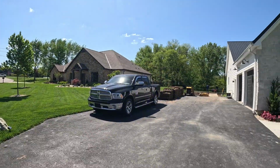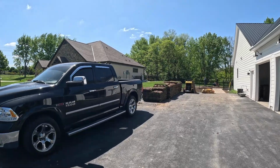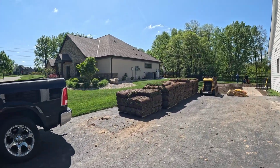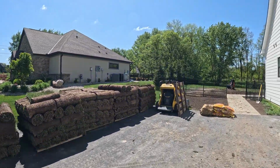Right, just pulled back to the job site here. We got the boys starting on the sod. I went and got a massage while they were loading up the sod. Looks like they got a little bit of the pallet taken up. We'll see what they're up to, see how they're going with things. Looks like they're laying it down pretty well.